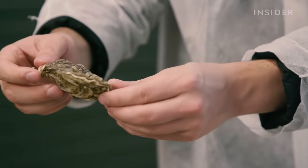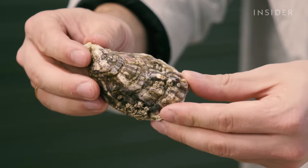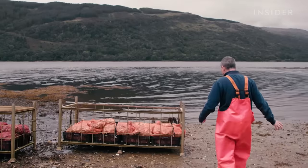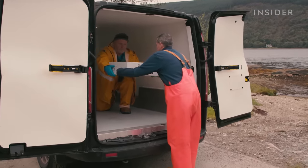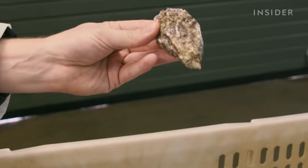We have a group called the ASSG, the Association of Scottish Shellfish Growers, who meet every year, and we try and develop the industry every year. It's not a big industry at the moment, but the good thing about the industry is it's quality motivated. And just like ourselves here, it depends on local communities.